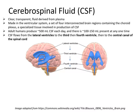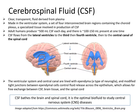Adult humans make about 500 mils of CSF each day, and there's typically 100 to 150 mils of CSF present at any one time. CSF flows from the lateral ventricles at the top of the image down to the third and then the fourth ventricle, and then to the central canal of the spinal cord. The ventricular system and the canal are lined with ependyma, a type of neuroglia, and modified tight junctions between these ependymal cells can control fluid release across the epithelium. And this allows for very free exchange between CSF, brain tissue, and the spinal cord.